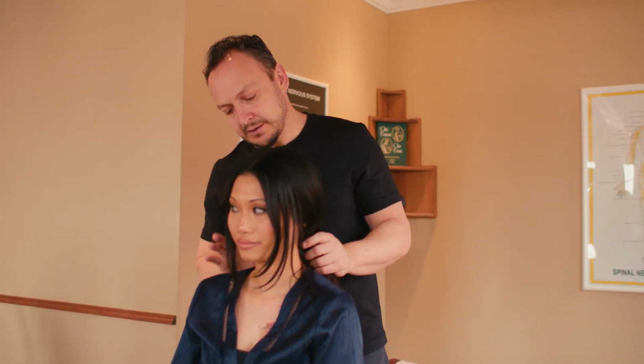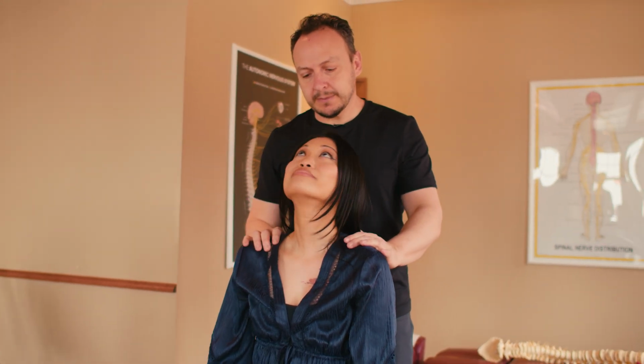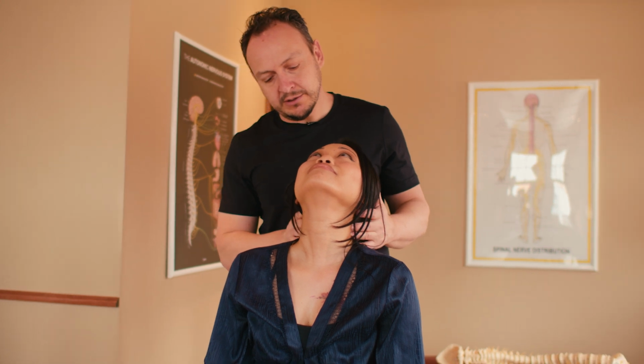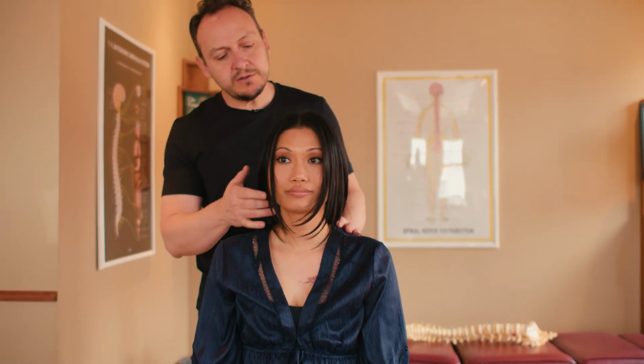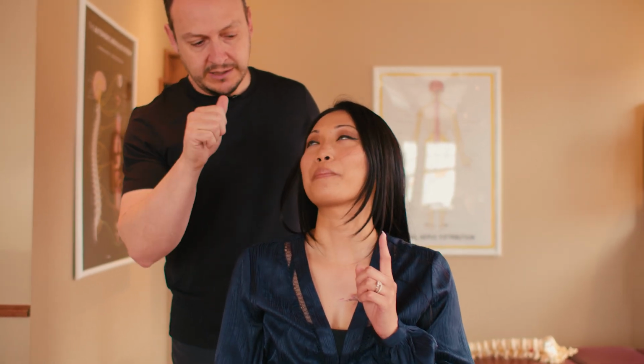So I'm going to have our patient, Lynn, can you look straight to start? I'm going to have you look up to the ceiling. Okay, can you go a little further? Good. And you look down to the floor and look straight. Okay. When you did those motions, did you feel any discomfort? I felt tightness when you're looking back.